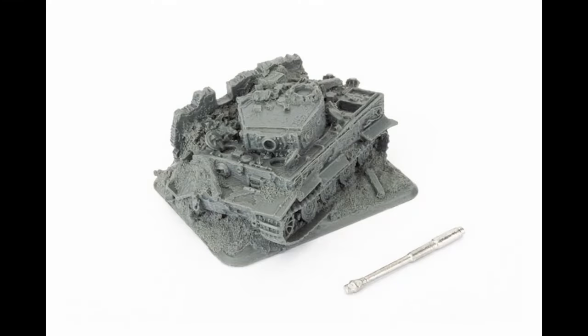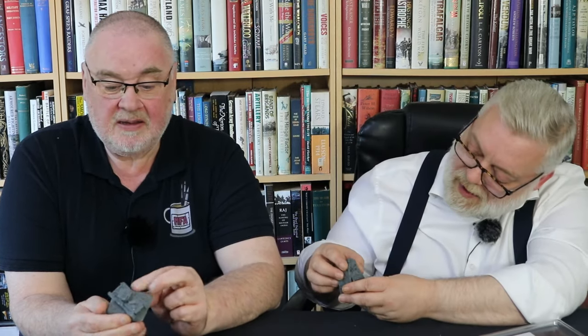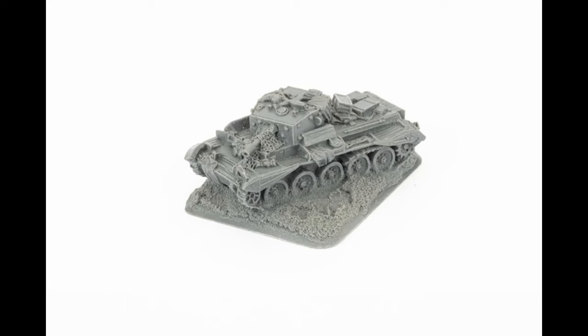So there's a beat-up Tiger, which is a very nice model. It's like a part of a building has collapsed on it. It's maybe tried to go through and so forth. The vehicle's reasonably intact. The building fell on it. It couldn't move, but it hadn't been totally destroyed. The hatch has popped off it and so forth, which is quite nice. And then you've got a Cromwell. It looks like it's taken a hit to the running gear, a mobility kill.